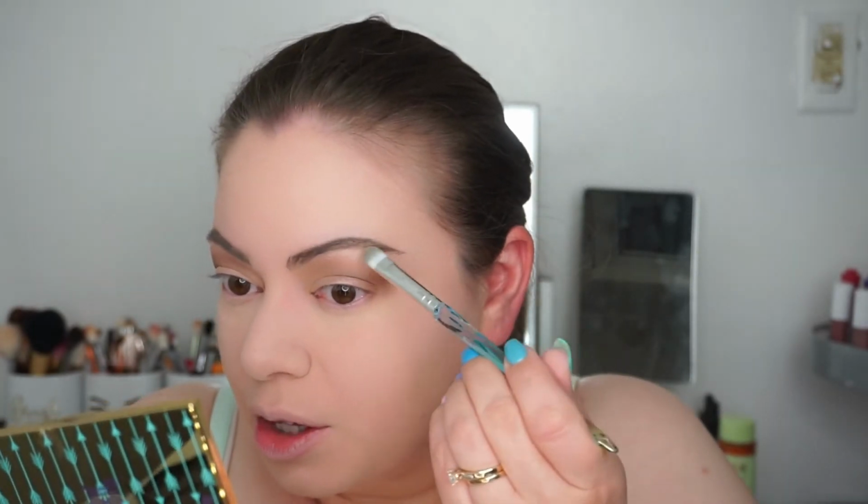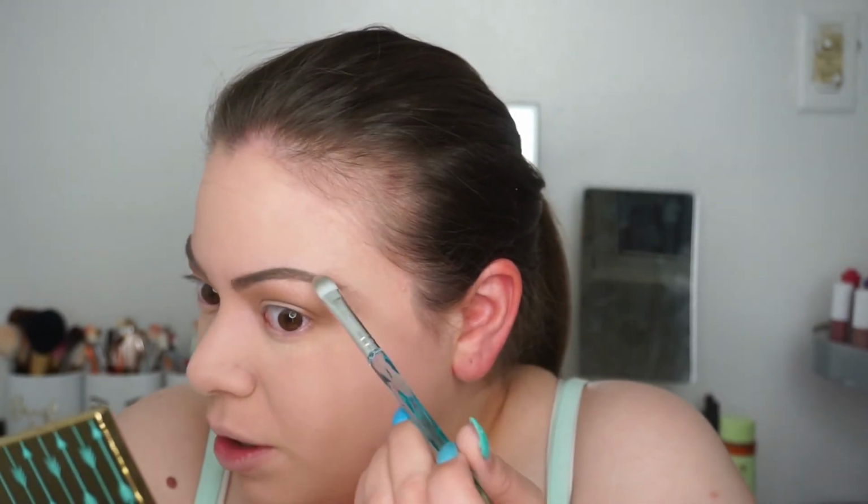Alrighty, and I'm going to put a little bit on the brow bone. I'm going to give that a little bit of a highlighting effect as well. And there you go. Alright, so, done with that palette.